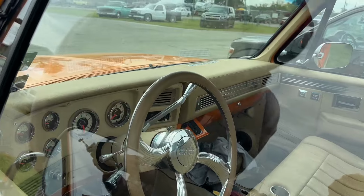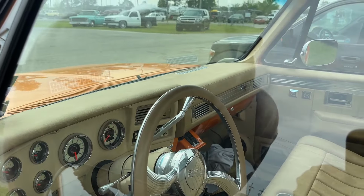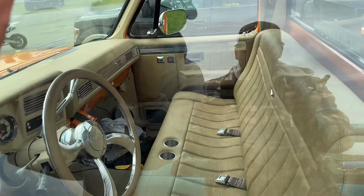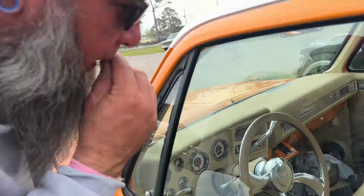A little bit of billet in there. Oh, a lot of billet. I like the little cup holders in the seat. Those are pretty cool. You might hold a shot glass in there or a 10-ounce beer, but not that big gulp. You got to leave your Stanley cups at home, ladies.